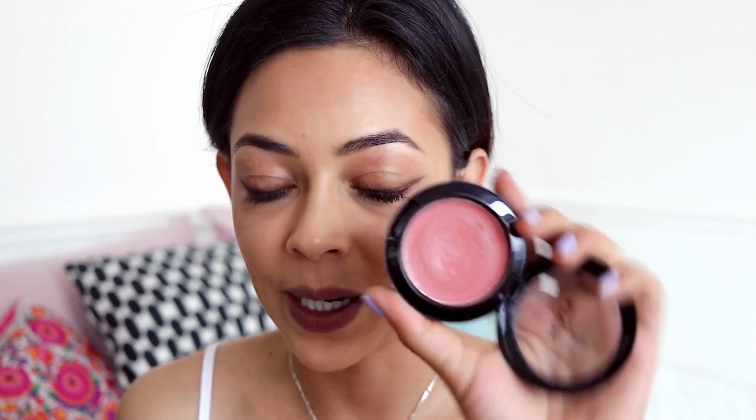I'm going to add a little bit of blush. I'm taking this cream one again by NYX. It's in the shade Tea Rose, and I'm just using that on my fingers just to add a bit of colour. And the cream again will make it look nice and dewy.